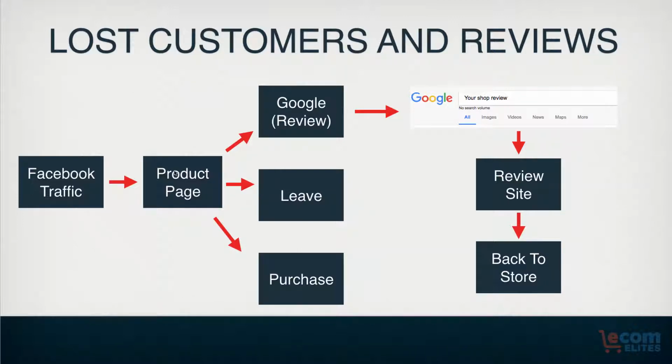So this is how it works. Your traffic goes to your product page, like I said, and then they might buy it, they might leave, and some will go to Google to look for a review. And they'll put your shop name and then review in the Google bar. So let's say your shop is called Big Discounts or whatever. That's just an example, but that's what they're going to do. And the beauty of this is it's easy to rank your review site without any backlinks, without nothing, because there's absolutely no competition in Google for your brand name. You are the brand, so it's going to be easy to rank.